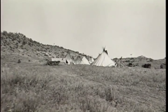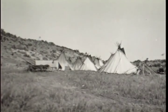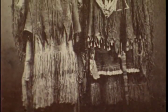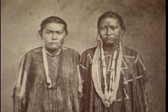In addition to mescal, my people harvested over 120 other plants for various uses. In fact, plant food equaled or exceeded that of food obtained by hunting, and the role that women played as the major food gatherers greatly increased their importance within the tribe.